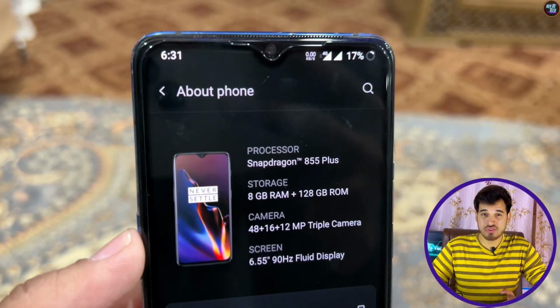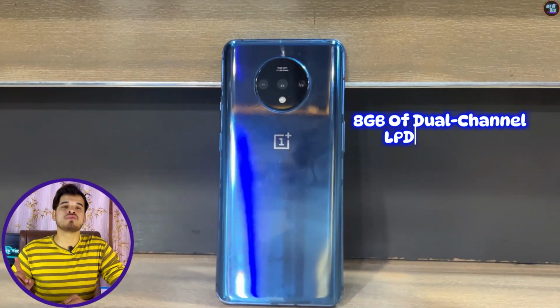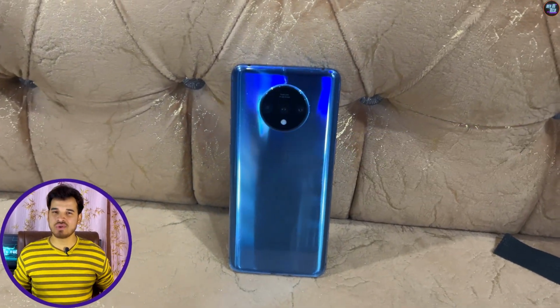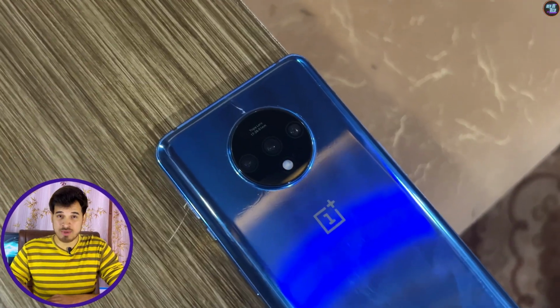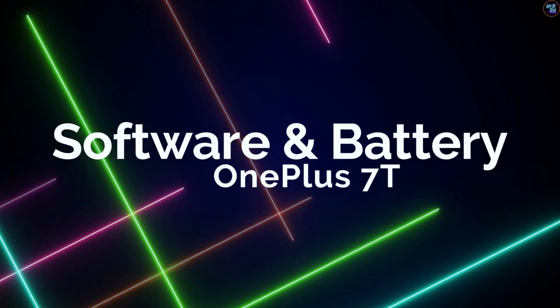The RAM and the storage configuration of the smartphone is also awesome, as it comes with 8GB dual-channel LPDDR4X RAM with the memory frequency of 2133 MHz. And the storage options are 128GB and 256GB, and this storage is based on UFS 3.0. But the storage is not expandable. So choosing the 256GB model is a good choice.